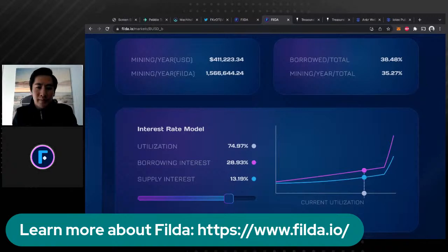So say IoTeX had something which really drove people to wanting to get hold of IoTeX quickly, and they can nip over to Filda, they can borrow it, the utilization will shoot up, and then the interest will shoot up as well. Right. People will tend to chase that as well. So then it makes it even higher, and it kind of starts to roll in that way.